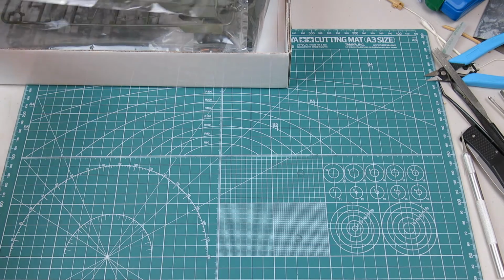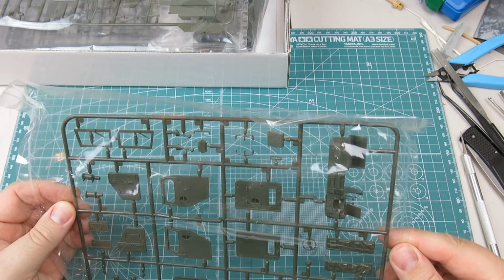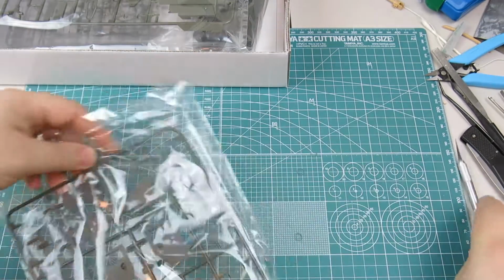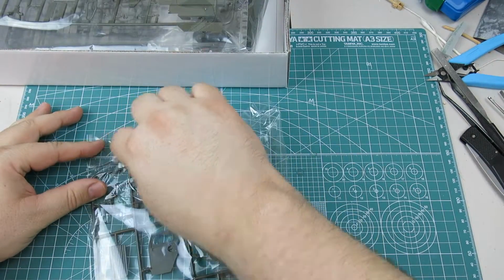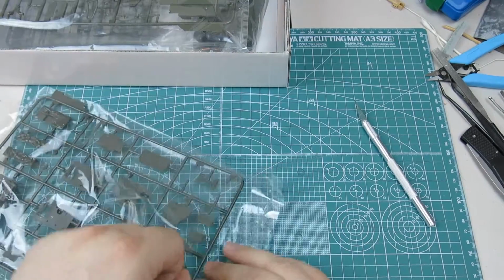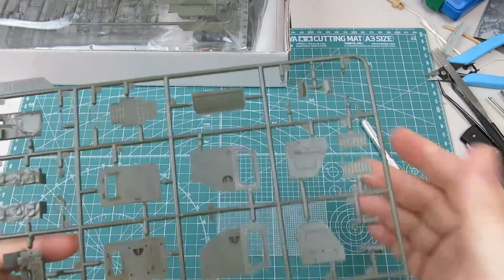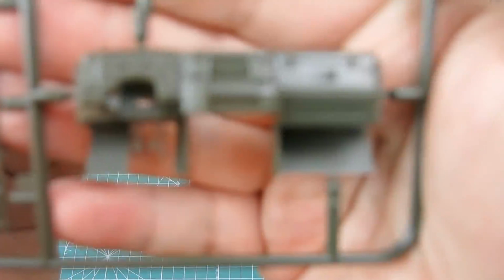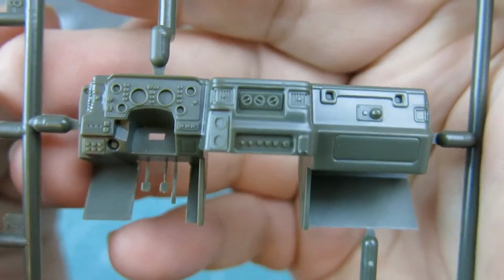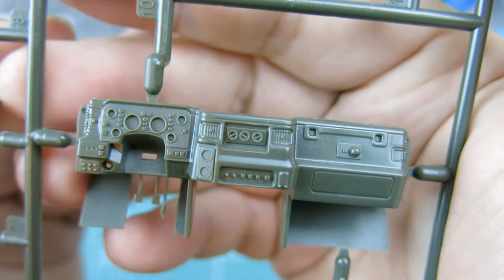On this next sprue, we have the doors and the dashboard. Some more interior detail, and you just got to see what they've done. I mean, oh wow, you just got to see this. By the way, guys, this is the first time I've taken this close a look at the sprues in this kit. Look at the dashboard, please. Look at this. Come on, camera, focus. Yeah, look at that. I don't even know what to say.